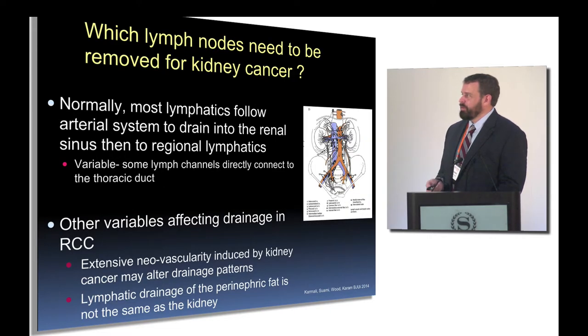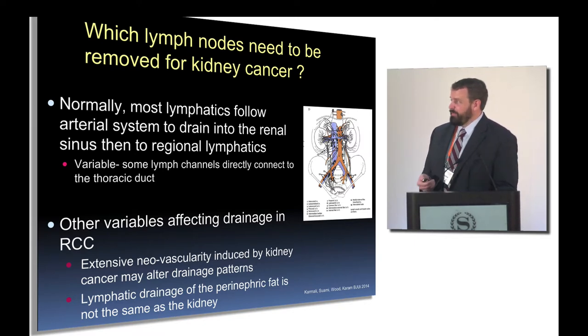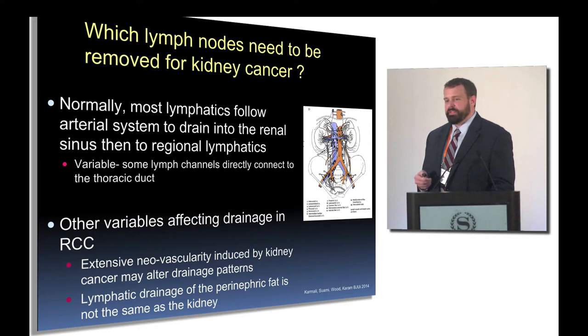So which lymph nodes need to be removed for kidney cancer? It's difficult because most lymphatics flow with the arteries, but it's very variable. Also, there's a lot of neovascularity, a lot of new blood vessels that are built around these tumors, that can alter the drainage patterns. And the lymphatic drainage of the perinephric fat is not exactly the same as the kidney. There are also some direct connections to the chest.